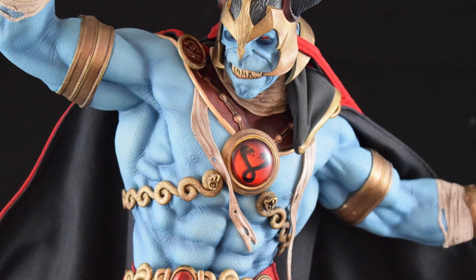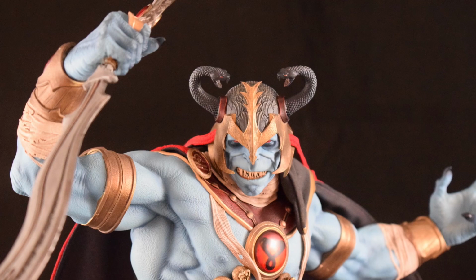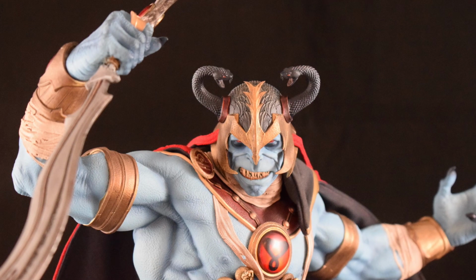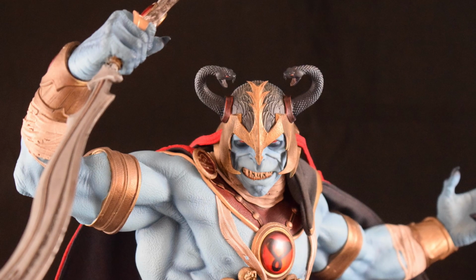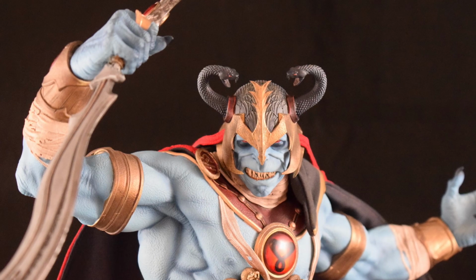And then lastly, his helmet. I really like this. This is what reminds me of Conan, probably. The two snakes hitting each other. I like the gold, faded gold in his helmet, and then the texture of the top with the snakes facing each other. Some good detail both in the paint, the blackish paint, and the sculpt in that.